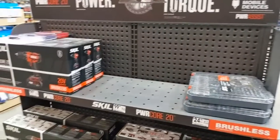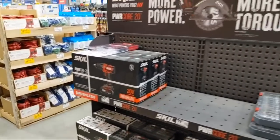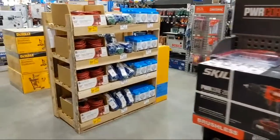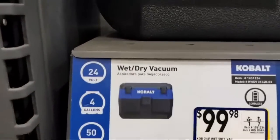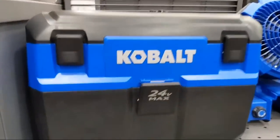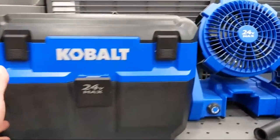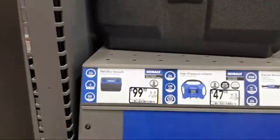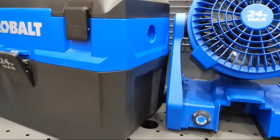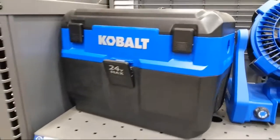What did I miss? Lisa Marie Coleman says, I love my Kobalt vacuum. Wow, wouldn't you, Lisa Marie Coleman? Look at it. Why wouldn't you love it? Here's the thing. It's 4 gallons. Dang, I didn't realize it was so big. It looks very compact. That thing's 4 gallons. Can that be right? Is that really 4 gallons? I feel like I have to test the capacity. I thought this thing was like 2.5 gallons. That's crazy.